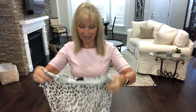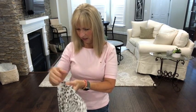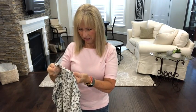What's this? Oh, I requested this. You can make requests. So here's the dress. Oh, what size is this? I don't know what size this is.